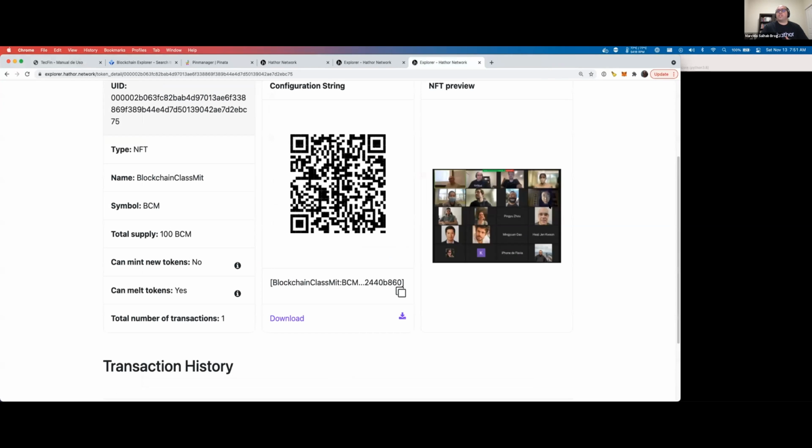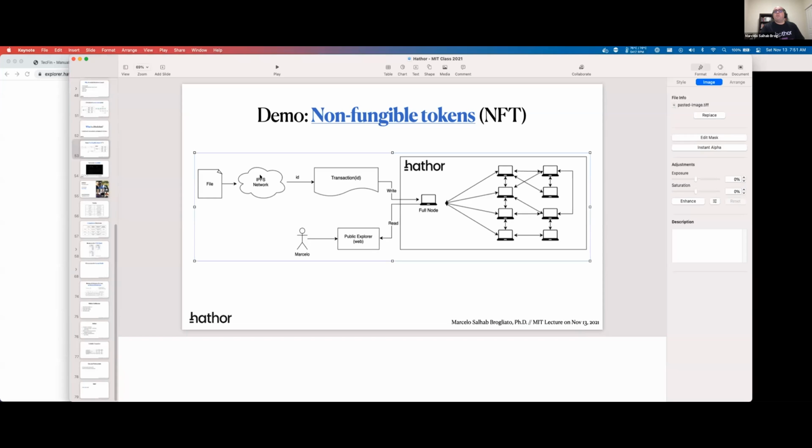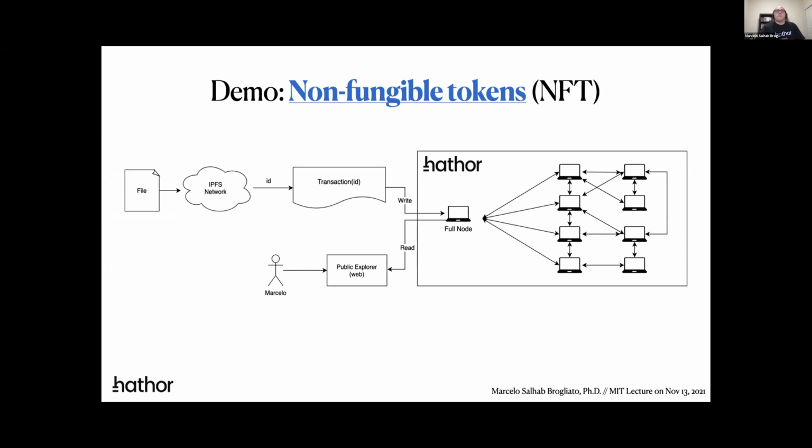So here, we just created this NFT. It's in the blockchain. Let me get back here. And what happened was exactly like this. Pinata did the work for me in the IPFS part. It generated the ID for me. It was encapsulated in a transaction. It was written in our full node, pushed, as we say, pushed to the full node.